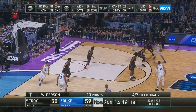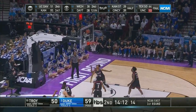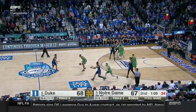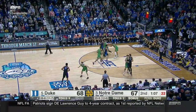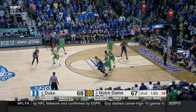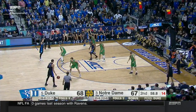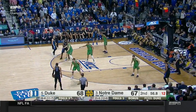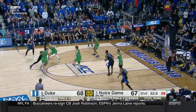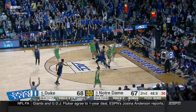That time, going to the hole, finishing strong, making a poster for himself. In the corner, looking for an answer. The three. And Notre Dame get a stop. Tatum guarded by Vastoria. 10 on the shot clock. The switch. The kick to Jones. Matt Jones for 3.